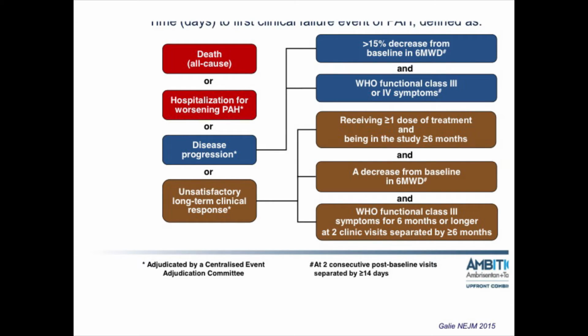It was a composite of death of all cause, hospitalization, or these two relatively newer endpoints: an endpoint of disease progression, which was defined as a decrease in 6-minute walk distance from baseline by at least 15% in combination with still being in functional class 3 or 4, or this unsatisfactory long-term clinical response, which was defined as a decrease in 6-minute walk from baseline, and again, patients already on treatment for at least 6 months, together with still being in functional class 3 or 4. So either a decrease in 6-minute walk distance or functional class 3 after 6 months of treatment.